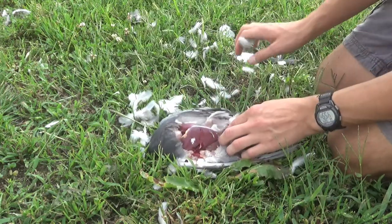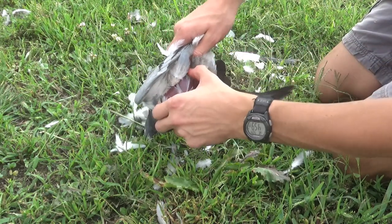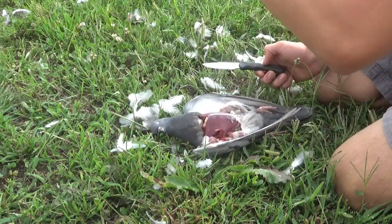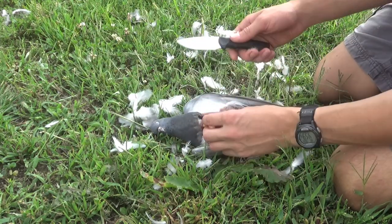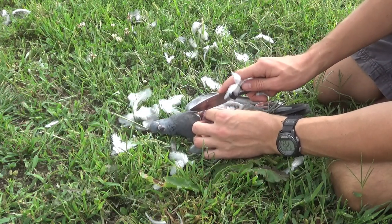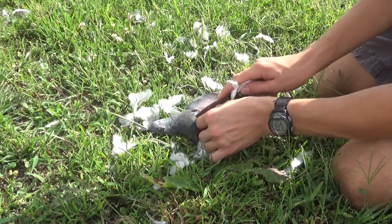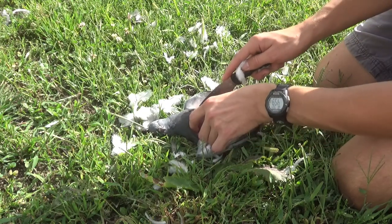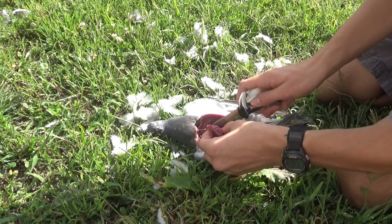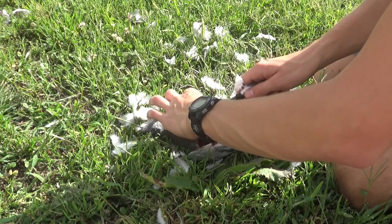But some people, I know most people like to get their thumb under here and then just pull the whole thing out. I've tried that before and I don't really like it because it just makes a big mess and all the bones get mixed up in the meat. So what I usually do on a dove and pigeon is get my knife and flay the breast right off. Just like that, try to get as much meat as possible. There we go, got a nice flay right there. Go ahead and get the other one.